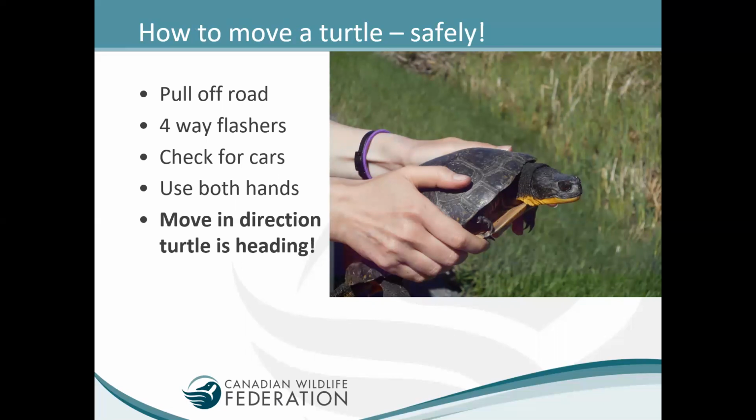And the benefit of having two hands on the turtle is that the turtle may not bite you or anything like that, but it might scratch. There's a very good chance it will pee on you. And if you're surprised, you might drop the turtle, and you don't really want to do that. But if you've got two hands on the turtle, that's less likely to happen.